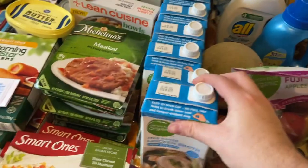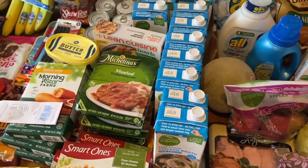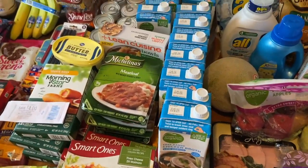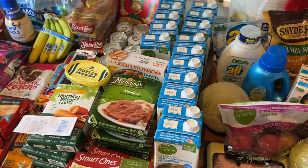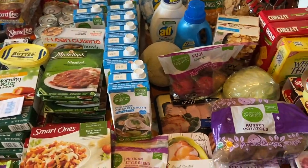We were out of broth, and my mom was just like, what's the limit? And I was like, 15. And she was like, okay, we'll just do it. She's like, let's just stock up. We like to stock up on canned goods and stuff when they hit a good deal, just because it's a pain to have to buy these things all the time. So I was happy to do that on a good sale.